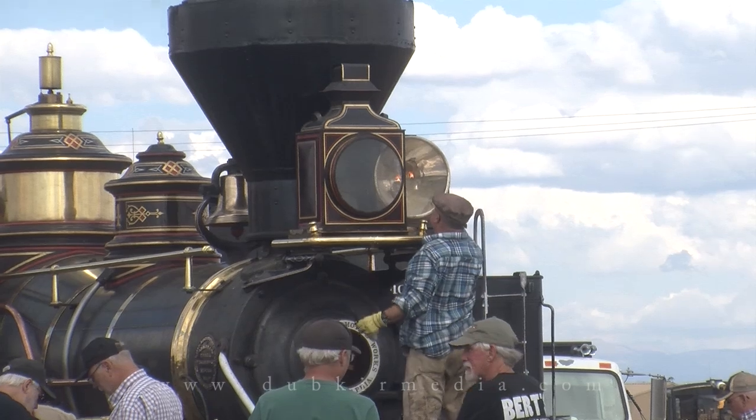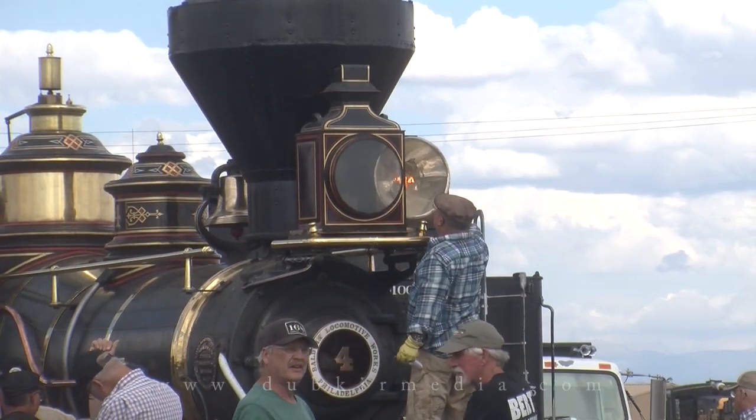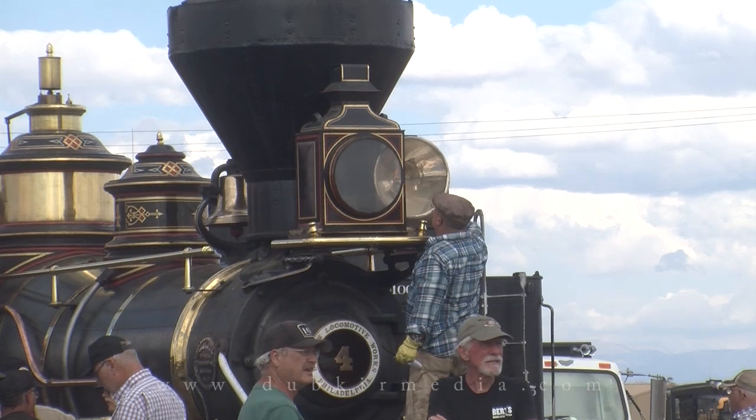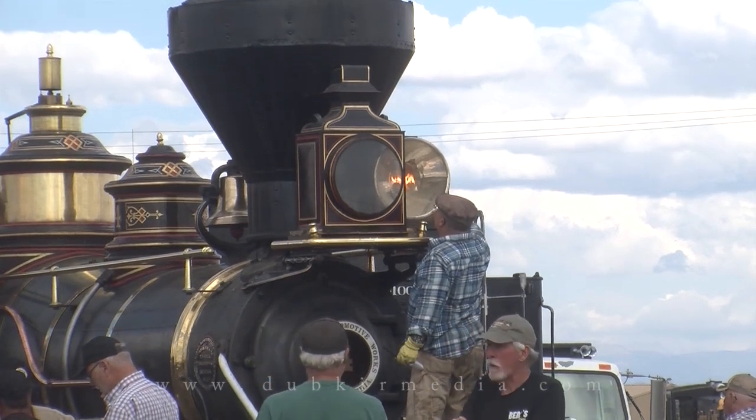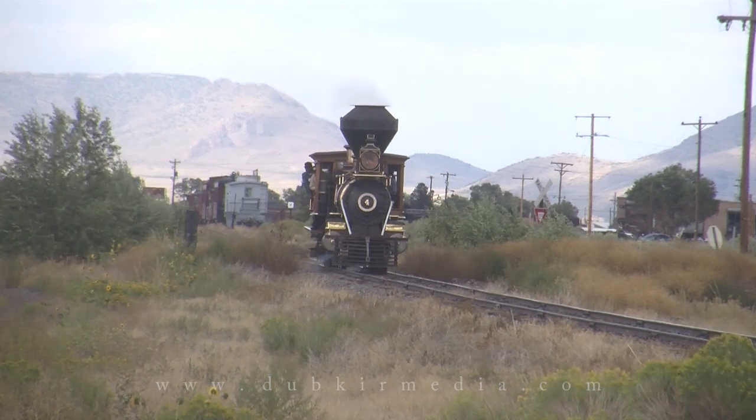After it stops, we witness the lighting of the oil headlamp. We would soon learn that this was because the locomotive was to be test run on the main. The locomotive previously visited the CNTS in June of 1997.